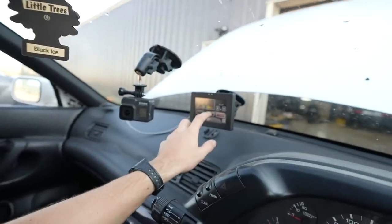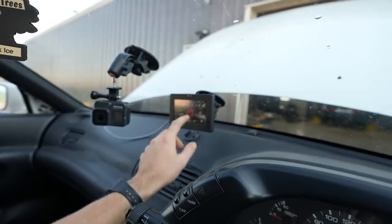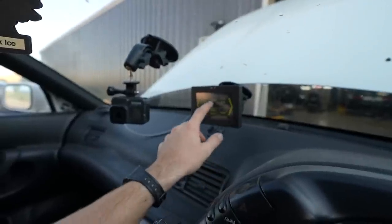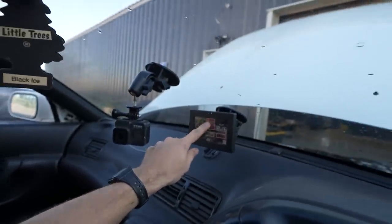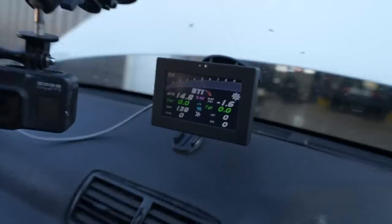You could set up flat shift, rolling anti-lag. I think with the rolling anti-lag, you have to hold it. Pretty cool thing like that. I think rolling anti-lag, you just kind of do that and then you let off. This is the main one. I always like that. It looks pretty cool.